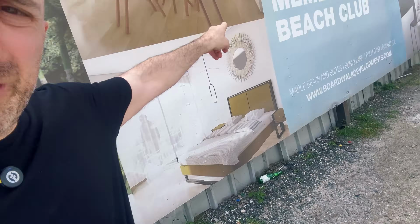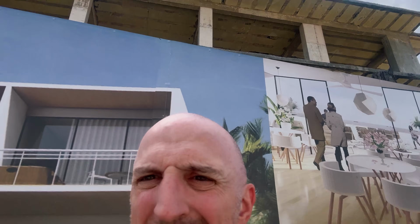There you see Boardwalk Beach Club. You see the exclusive members only beach club sign there. And this building up here, if you can see that, is a commercial building being built by Boardwalk. And in front of the apartment units, you'll start to see a shopping center being built here in the near future. Just gonna keep an eye on the road while I cross. Whoa, that van's hauling. I'm gonna wait for him. We're gonna go across.